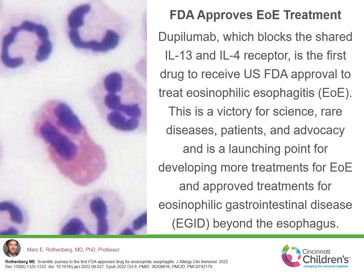Dupilumab, which blocks the shared IL-13 and IL-4 receptor, is the first drug to receive U.S. FDA approval for the treatment of eosinophilic esophagitis, also known as EoE. This is a victory for science, rare diseases, patients, and advocacy, and is a launching point for developing more treatments for EoE and approved treatments for other eosinophilic gastrointestinal diseases beyond the esophagus.